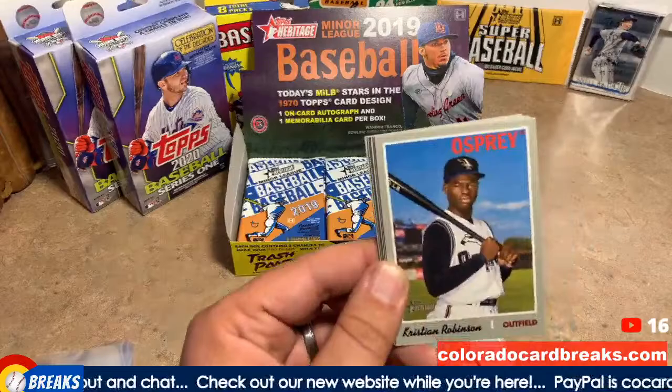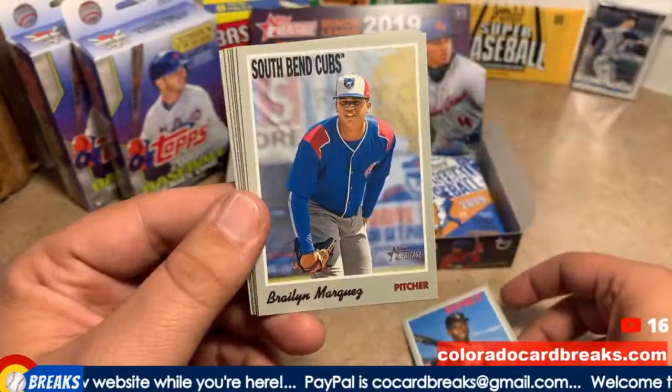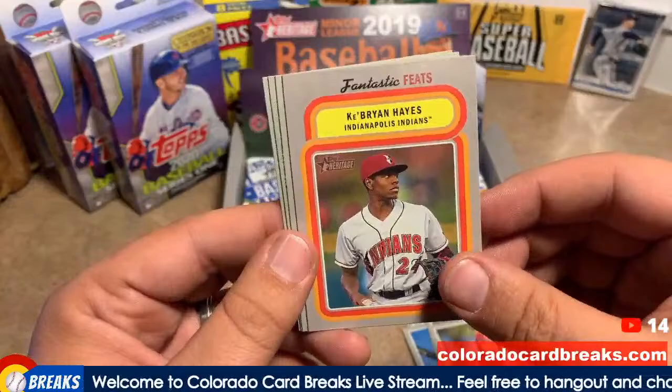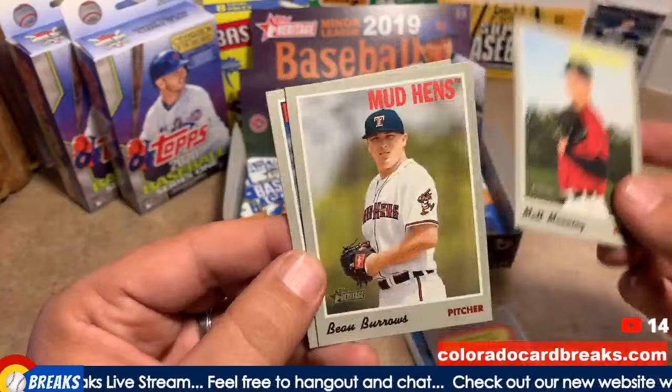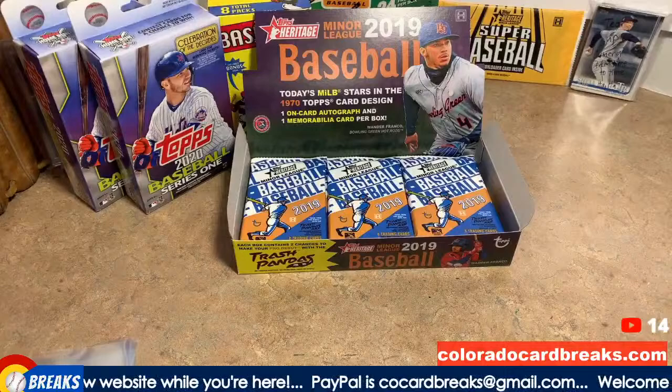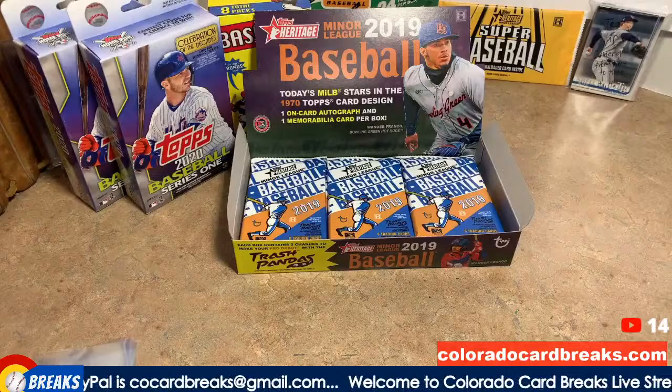This gives a list of all the cards that are in the set from Cardboard Connections. So we've got Christian Robinson, Braylon Marquez with the South Bend Cubs, Mateo Gill. We got a Ke'Bryan Hayes, Indianapolis Indians. Matt Manning plays for the Tigers now. Bo Burrows and Luis Garcia. Okay, so hoping that auto is going to drop down to the 11th spot for Corey. Well, Corey's hoping that. I'm good with any of you guys getting it.